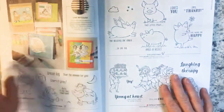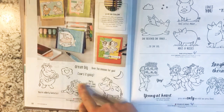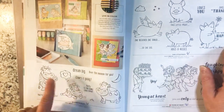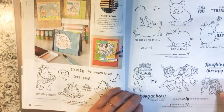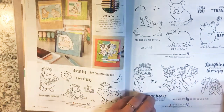So the Botanical Bliss is retiring, and I'm kind of sad to see these go because I think they're so cute. This Over the Moon with the cows is retiring, and this little piggy is retiring. And I haven't even gotten to use this Over the Moon, so I'm going to try to start before the end of May. I'm going to be showcasing some of these.